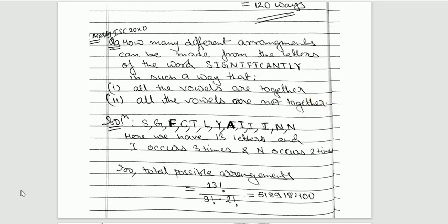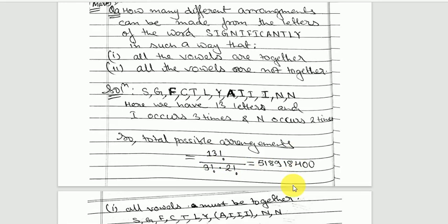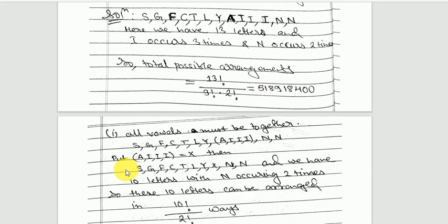So here, in "significantly", you can see 13 letters are there, and I occurs 3 times and N occurs 2 times. So the total possible arrangement will be 13 factorial upon factorial 3 into factorial 2. Okay, solve it, you will get the value. Then we will find how many arrangements will be there in which vowels are together.